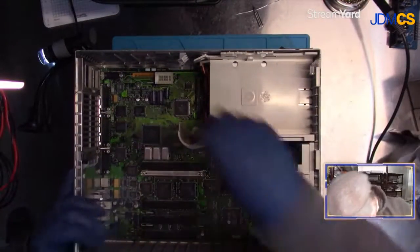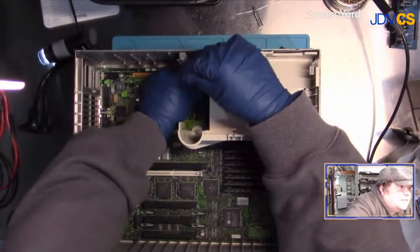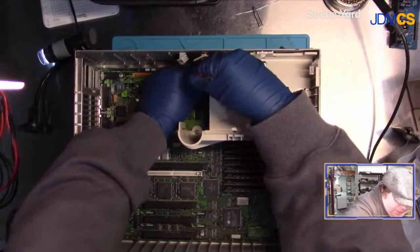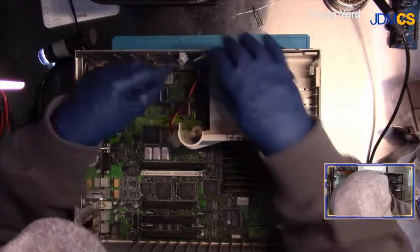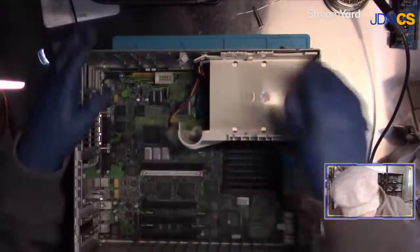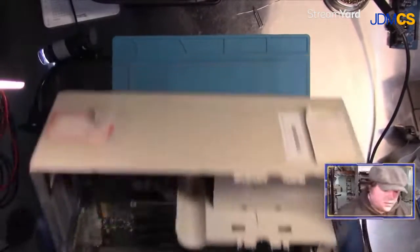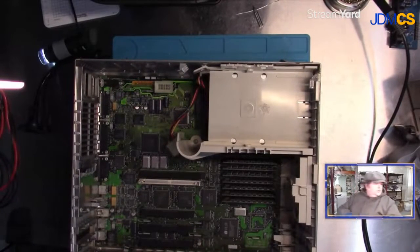Alright, there's the SCSI cable. Get the power cable. Well, maybe the power cable's not going to want to come out. Alright, let's see here. The drive bay is actually held in with a screw. Okay.